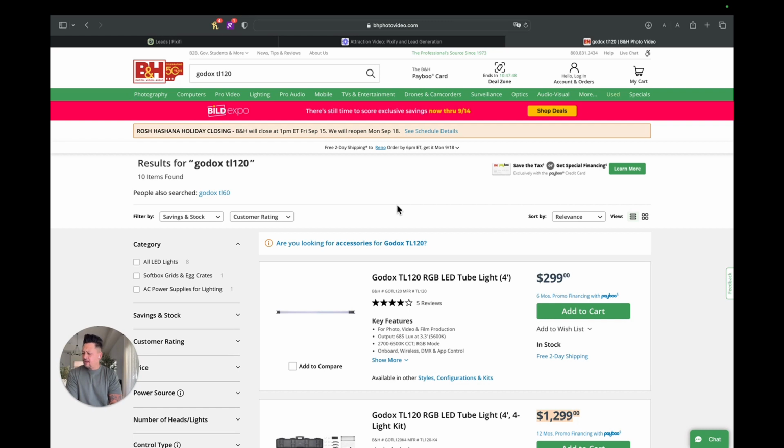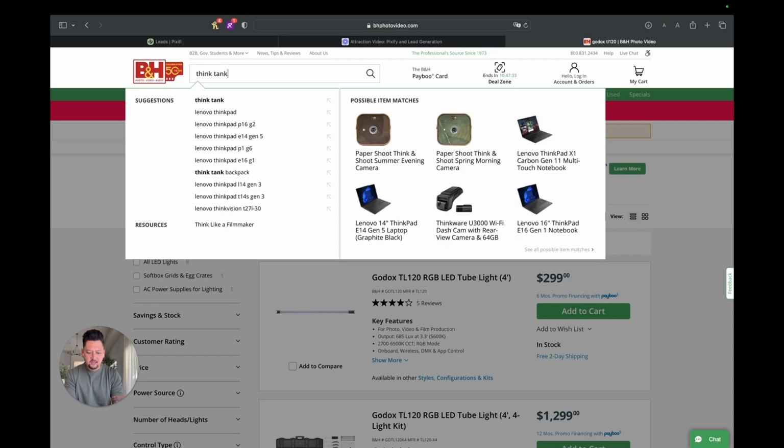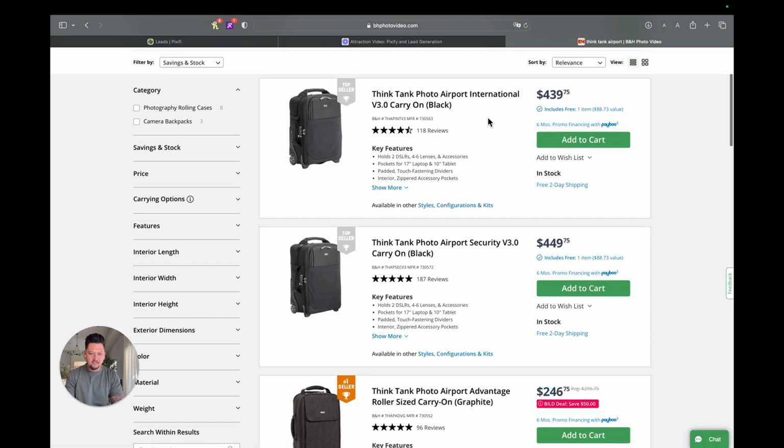What else do I have? So we have our lenses, our flashes. I want to say that's kind of good with this video. I use the Think Tank Airport. So I use this bag right here, the Think Tank International V3 Care. No, I use this one, Security. This goes into any plane carry-on. You're able to put a bunch of stuff, all the stuff I mentioned in here. Well, not all of it will fit in here, but all my camera gear and all that.